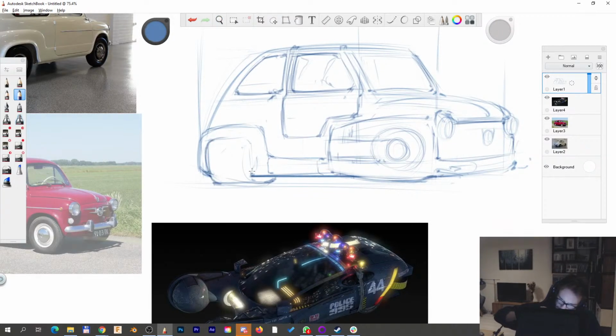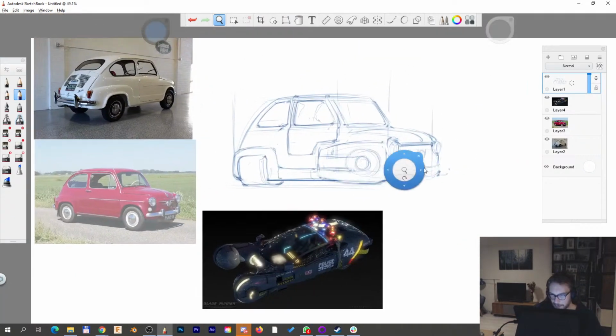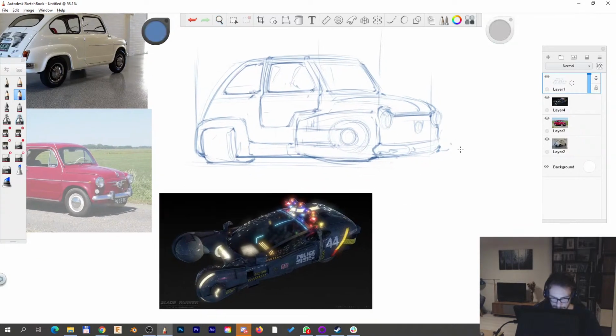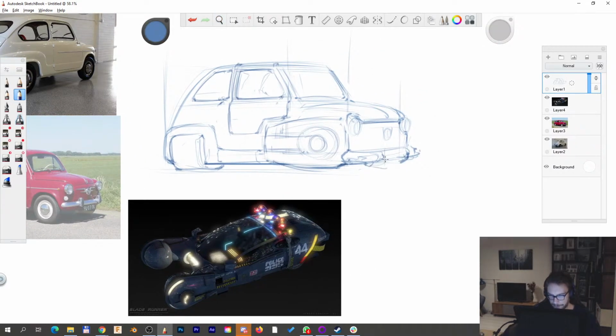So the tricky part is not just making it a sci-fi hover car, but somehow keeping it cyberpunk as well, right? That's the thing that is going to be interesting. Let's see. I like to exaggerate these bumper cars, at least on flying cars, just make them a bit extra big.